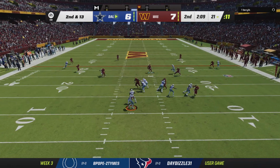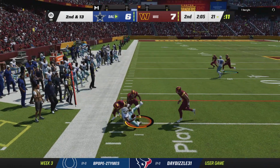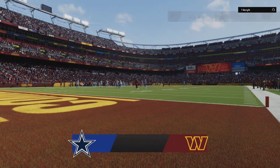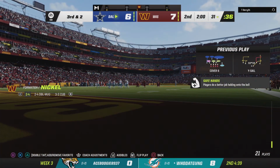Now Lance throwing on second down. Steps away to his left. That's taken in by Duvernay. That's a gain of 11. Would have been a first down if not for that penalty moments ago. Two minutes remaining in this first half of football.